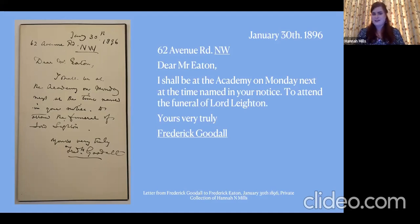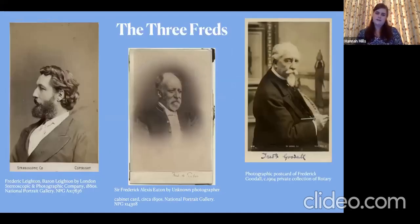But I thought I would share that as kind of an aside. And you can see the three gentlemen there. So you've got Frederic Leighton, Sir Frederic Alexis Eaton, and Frederic Goodall on the end there as well.